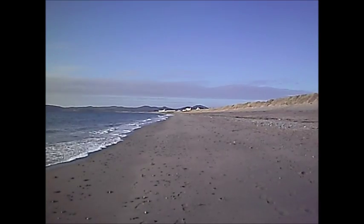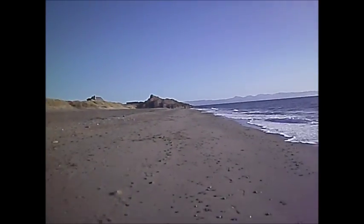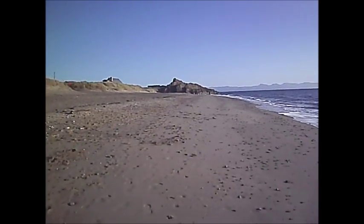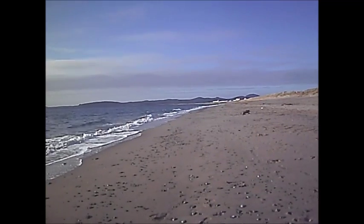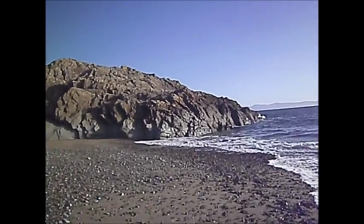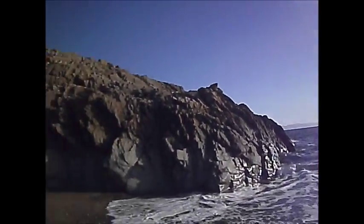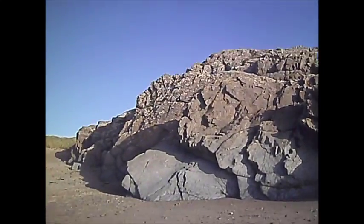Probably come close to half a mile down this beach and there's no one in sight. I'm the only inhabitant on this beach, which is rather surprising really, considering although it's cold, it's a very nice day. There's that rock, it's getting closer, and it's about 60 or 70 feet high maybe. It does have a name, Carreg something. I won't climb that rock, but that's okay.